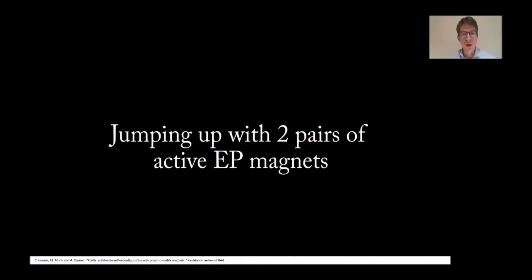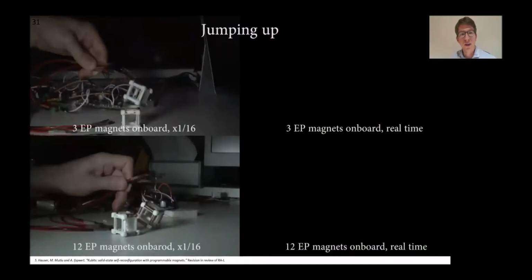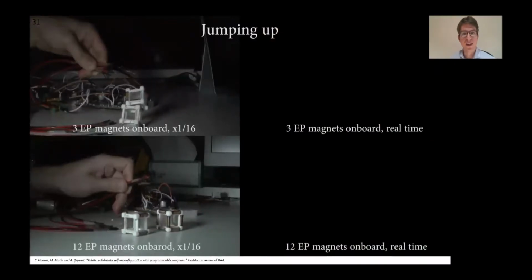So this is part of an upcoming publication that hopefully will come out very soon. And here, one more video that shows we can actually have a jumping mode if we control 2 magnet pairs at the same time.